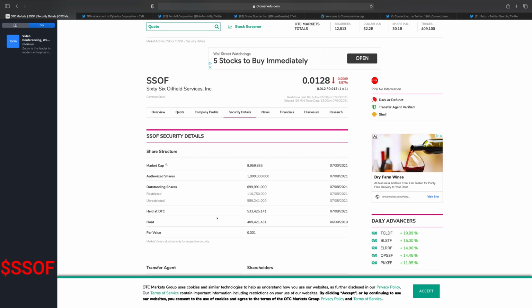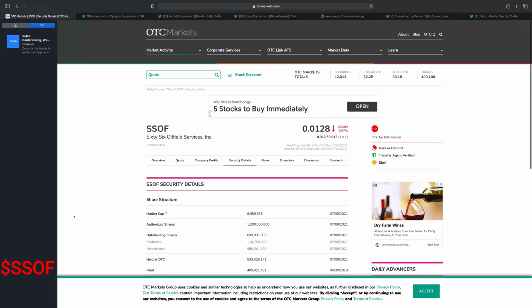Only 1 billion shares authorized, 700 million outstanding, 110 million restricted. This is leaving only about a 500 million float. So any acquisition news, and there's speculation out there, I implore you to go do your research. But there could be some big things coming for SSOF. This is definitely one of my favorite speculation plays, or my lotto plays. Really love SSOF.